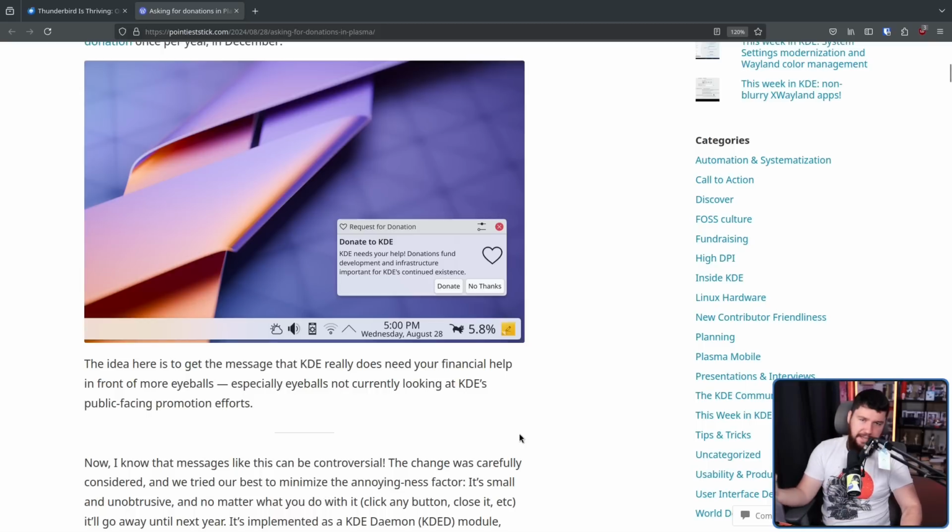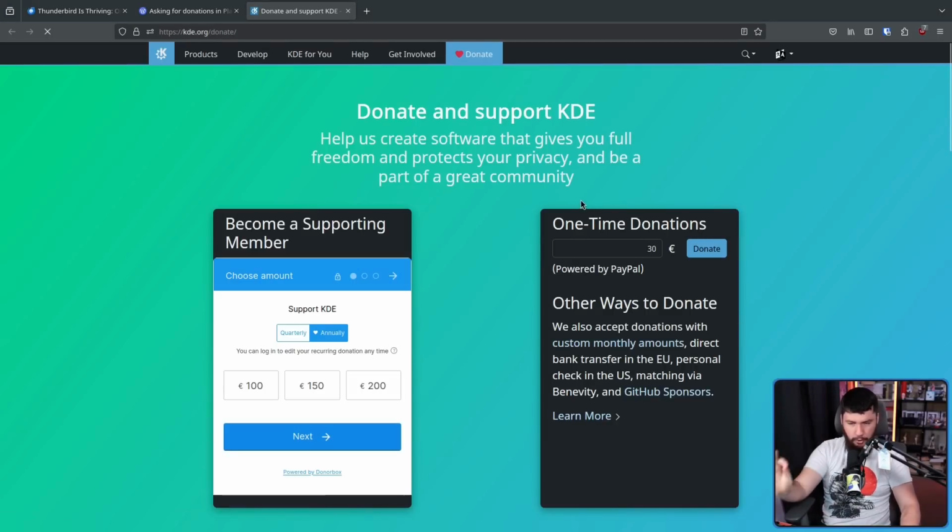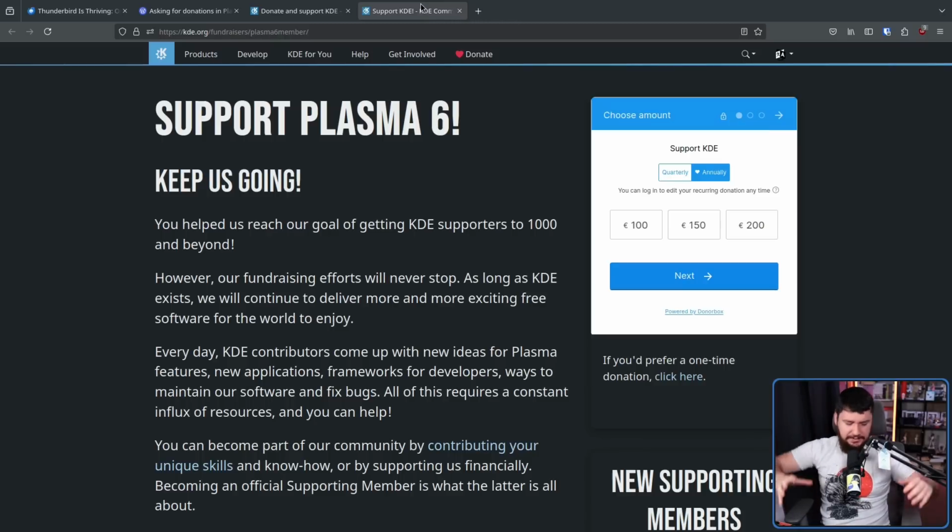Anytime there is a big KDE event, really, anytime there is an event slightly adjacent to KDE, anytime there is a KDE blog post, whether it's from Nate or anybody else, whether it's something else slightly related to KDE, it is going to direct you to this page here, donate and support KDE. And if you're paying attention, you will occasionally see things like this, where KDE was running a membership drive trying to build up a lot more support before the launch of Plasma 6.